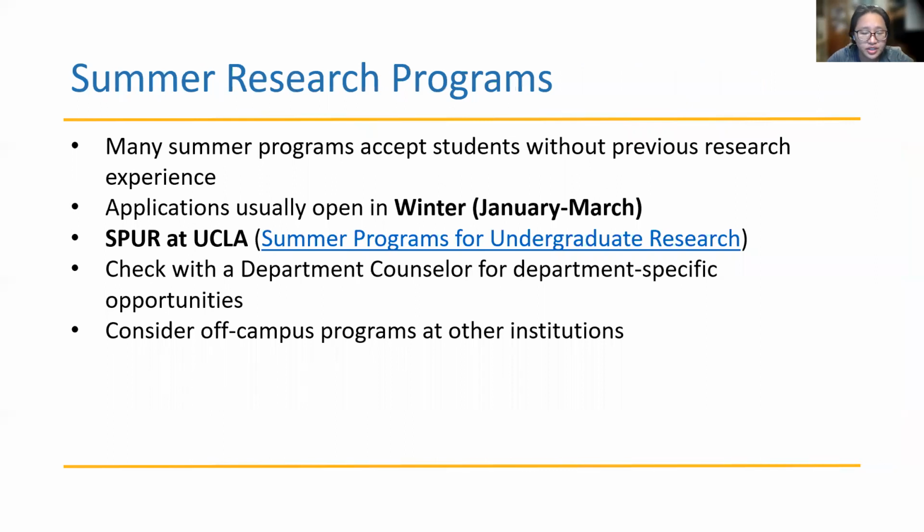And again, in addition to the Amgen summer research programs, there are a few more that we offer that would accept students without previous research experience. These applications usually open in the winter, so that's January to March. As an umbrella, they're called SPUR, Summer Programs for Undergraduate Research, and you can visit that website here. It's a consortium of 25 plus summer research programs at UCLA. You can check with your department counselor if there are any department-specific opportunities, and definitely consider doing some off-campus programs at other institutions. Those might offer funding for travel and housing. It'll be cool just to get away from SoCal, or maybe be closer to home if you're from a different area for the summer.